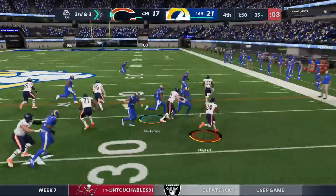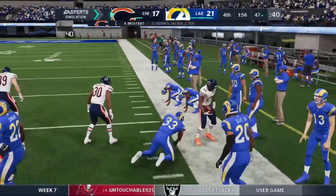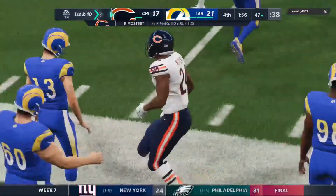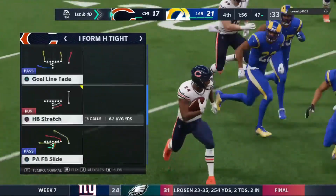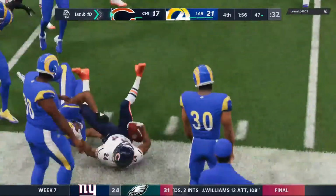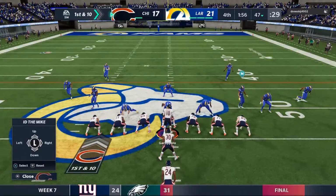They'll try and run here with Mostert. And he'll be out of bounds, but able to get it up past the 45. A gain there of 12 yards and a 1st down for the Bears. Another good run for him. What else is new? That'll put him right at 150 yards for the game, so he's really made his presence felt in this one.